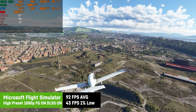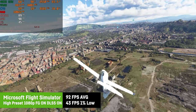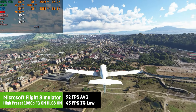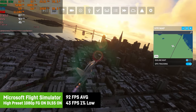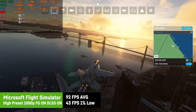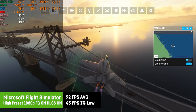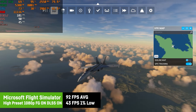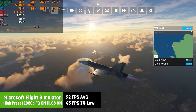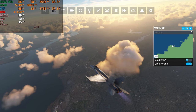Using the high preset with frame generation and DLSS in quality mode, Microsoft's Flight Simulator worked perfectly fine with an average FPS of 92 FPS and a 1% low of 43 FPS. Frame generation is a real game changer, as this title struggles to produce high FPS on pre-RTX 4000 series cards. By the way, in all the time I was benchmarking these games on the MSI Katana using the RTX 4050, I never saw a broken frame or artifacts when using frame generation. I have to admit that I'm a big fan of this tech and I really, really like it.